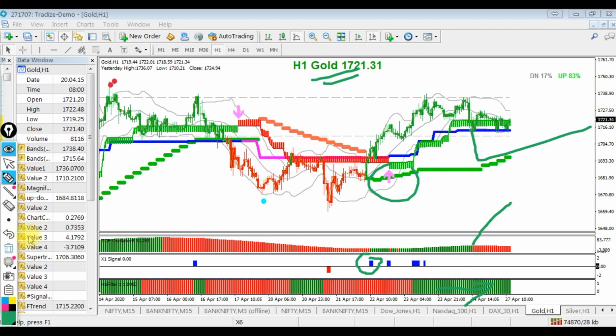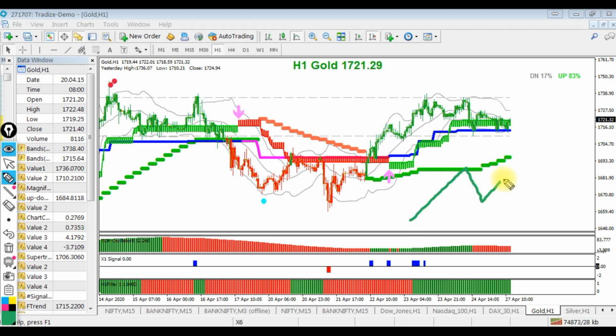We have been telling you the same thing in the last video also. So this structure will be followed here. Unless this level is broken with volume, it will not come down.